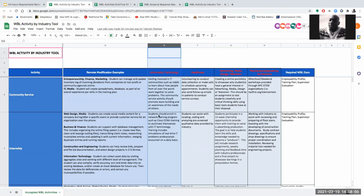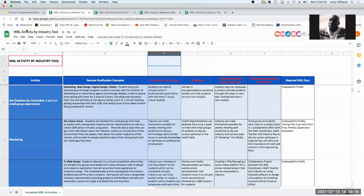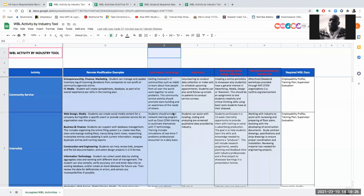For internship, students should enroll in network training programs, some is Cisco CCNA training to acclimate themselves with IT terminology. Training includes simulations of real-time IT problems professionals encounter on a daily basis. Once again, I can read through all of them, but based on the activity, what we did was come up with different activities that staff can experience with their students. And like I said, by no means is this something that encompasses all answers, but it is something that we wanted to share with the community to see if it would be useful to you, because it's been useful to our 9 to 14 schools.